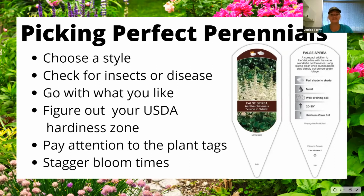Really pay attention to what your USDA hardiness zone is. So that's the U.S. Department of Agriculture, which has taken it upon themselves, which is awesome, to separate the country out into what they call hardiness zones. And you can find your specific hardiness zone by your zip code on the USDA's website. So just go in and Google USDA hardiness zone, and there's a box right on the front of the first thing that's going to come up that's going to ask for your zip code.